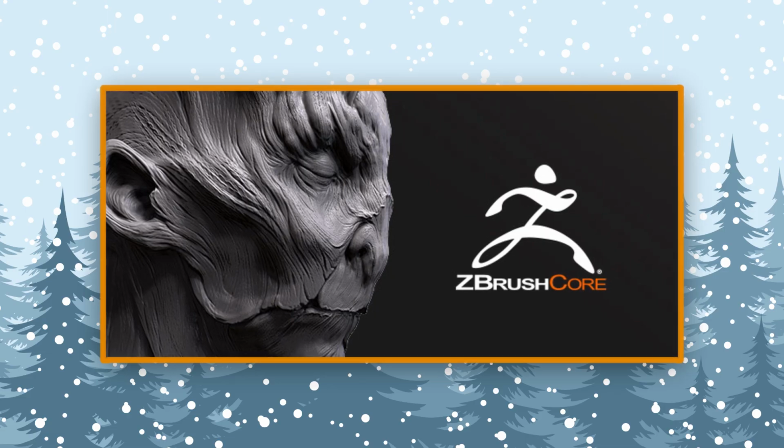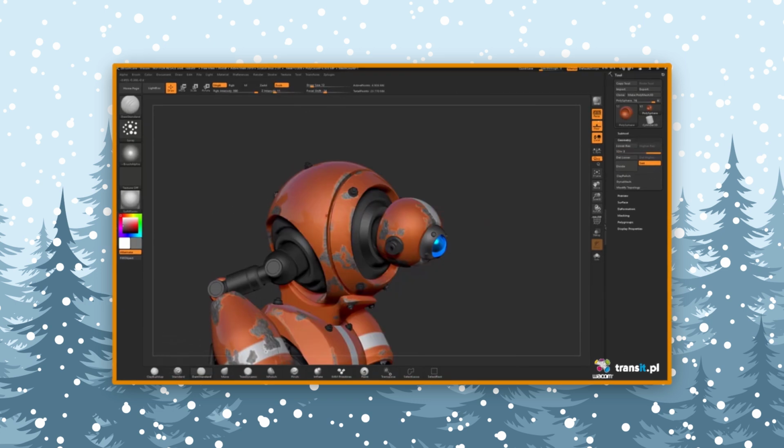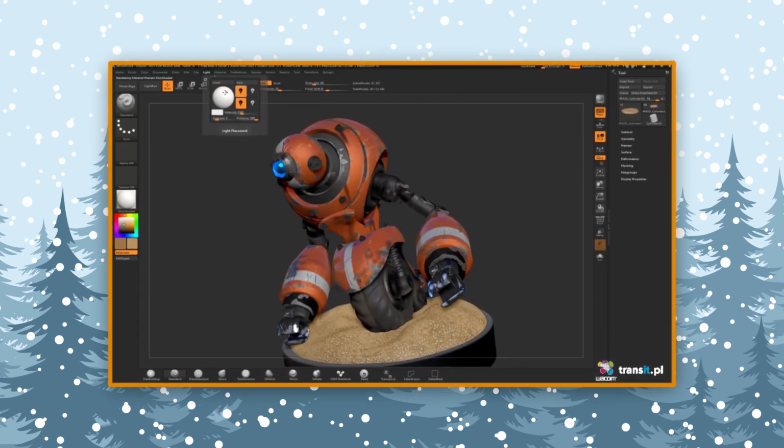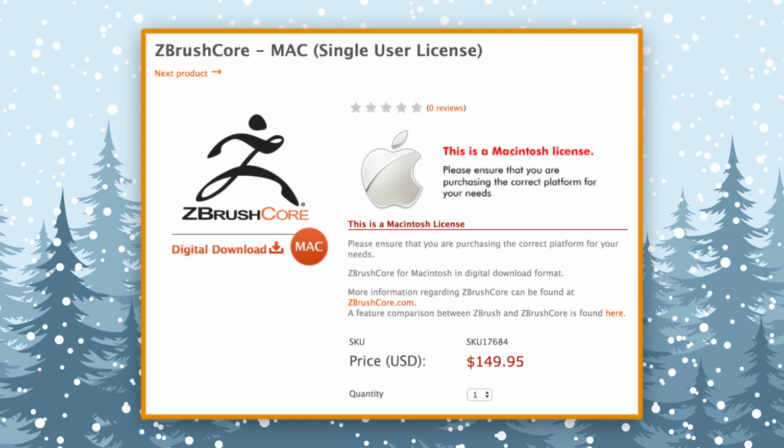Next up is ZBrush Core, which has all the essential elements of the ZBrush software. As they say, it's the best way to get started sculpting and painting. ZBrush goes for $800, but you can get ZBrush Core for only $150.